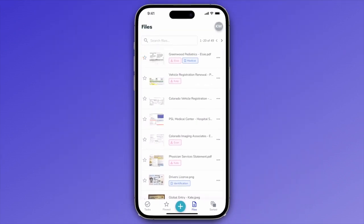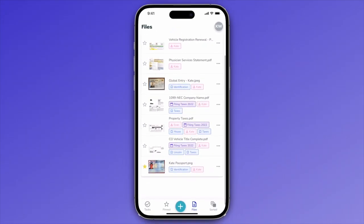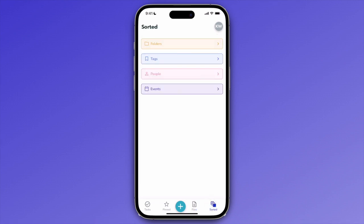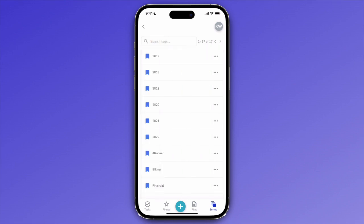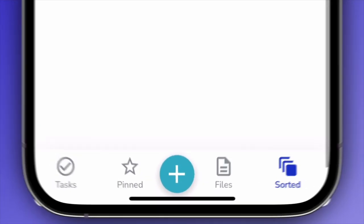Medical bills aren't the only thing that I use LAMA for. If I tap my Kate tag, you can see I have vehicle registration renewal that I'll get a reminder for. I have identification in here like my global entry card and my passport. I have several different tags for organizing things. I like to have a tag per calendar year, but my personal favorite is our Christmas card tag.